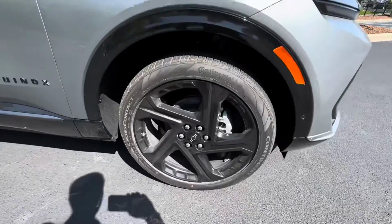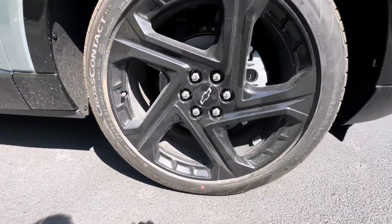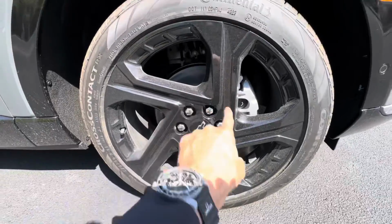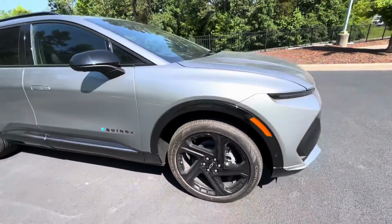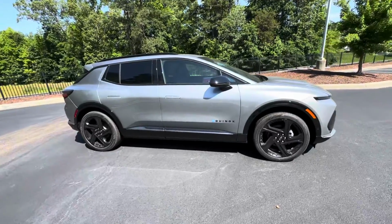Really cool wheels on the RS. These are 21-inch wheels wrapped in Continental tires. Absolutely fantastic design. They're 6-lug wheels with these 3 little divots between these spokes. You can see the brakes right there. They're pretty little, but it does have the regenerative braking system, so you're able to send power back to the battery when you hit the brakes.